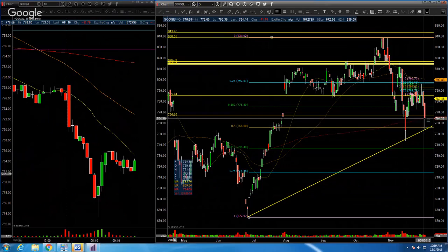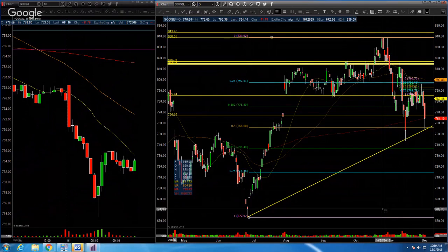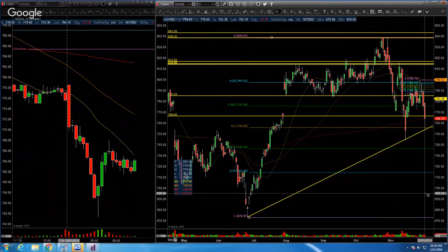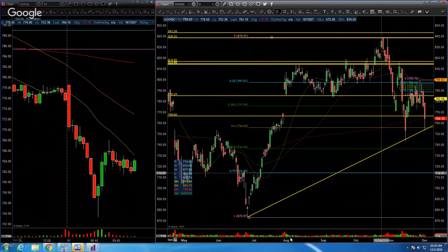If this thing gets below here on a closing basis, then we're going to keep an eye on this. We'll wait for a pattern to see if it's setting up for lower prices. If it cracks this trend line, I'm thinking the 618 down here at 736. Ultimately, guys, we're going to 681 and then 672 if these markets really start to roll over. So just be careful. If you're long Google, just be careful.